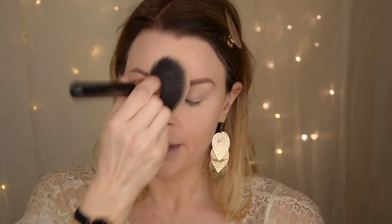I'm just powdering and pressing this in. This powder is so good. It finely melts into your skin. It doesn't look like cake face, if you know what I mean. So that's why I really, really like it.